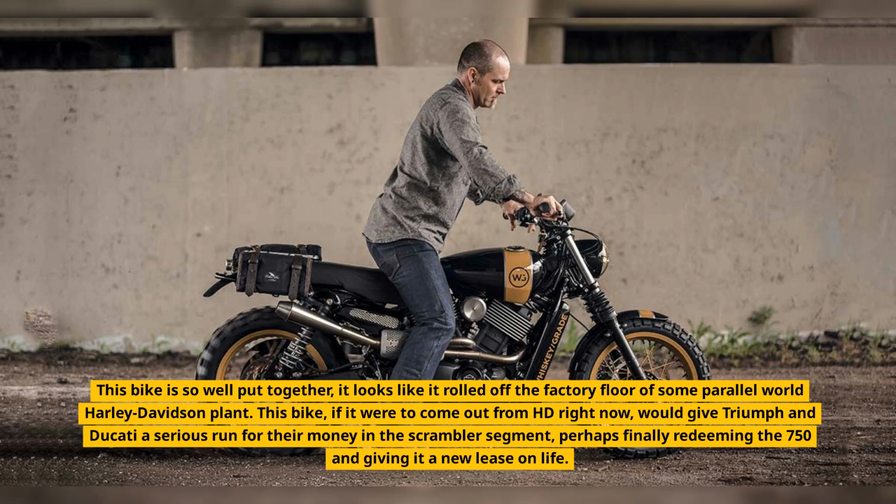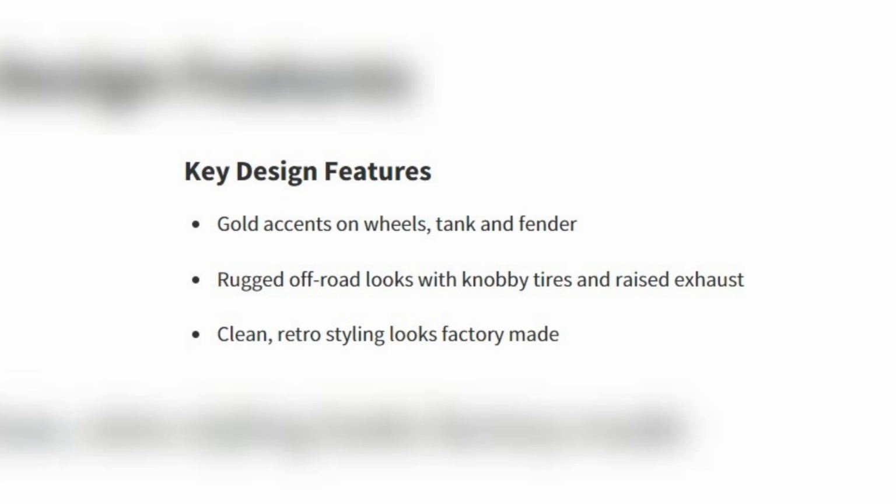This bike, if it were to come out from HD right now, would give Triumph and Ducati a serious run for their money in the scrambler segment, perhaps finally redeeming the 750 and giving it a new lease on life. Here are the key design features of Street 750, Whiskey Grade Dirt 750.